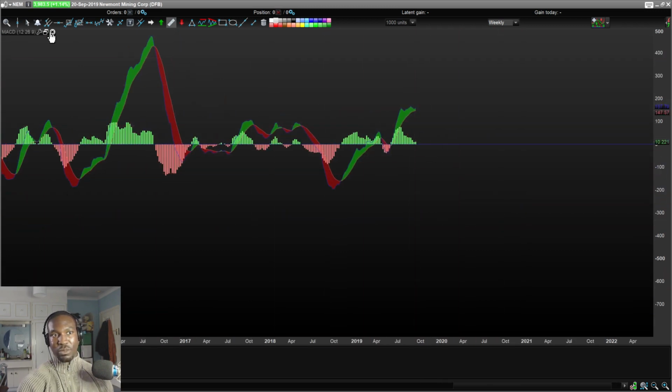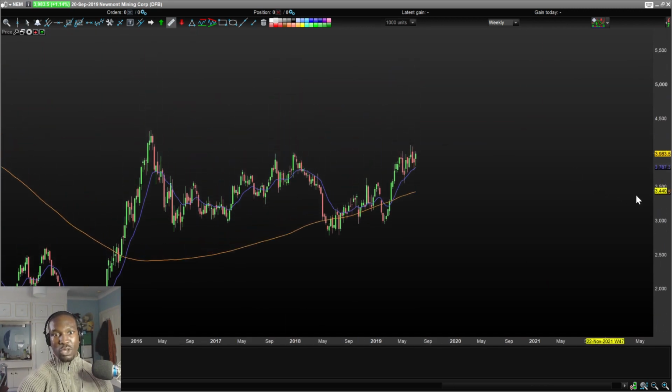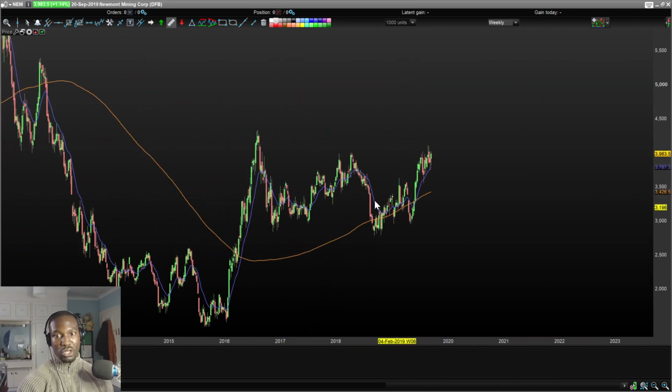The MACD doesn't really show you much, but the price, first of all, has the 180-day simple moving average curving up, which is a good sign. It shows that overall price is rising.